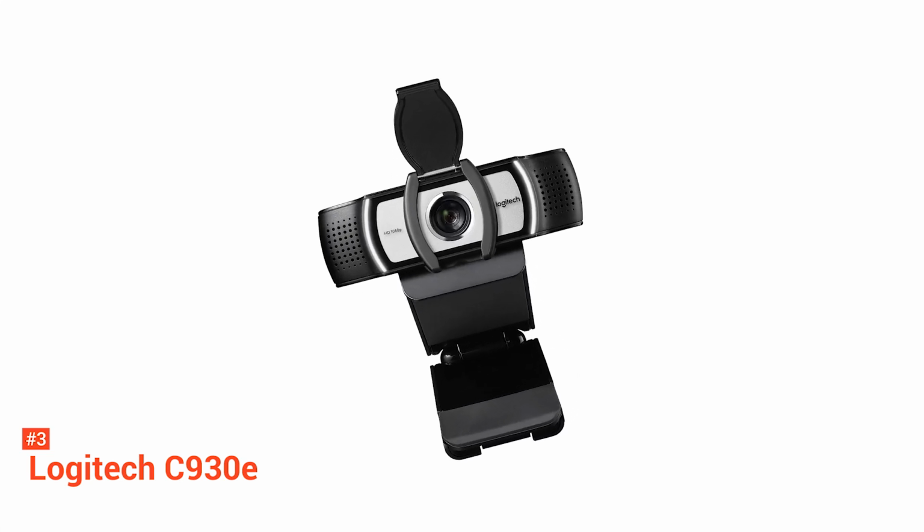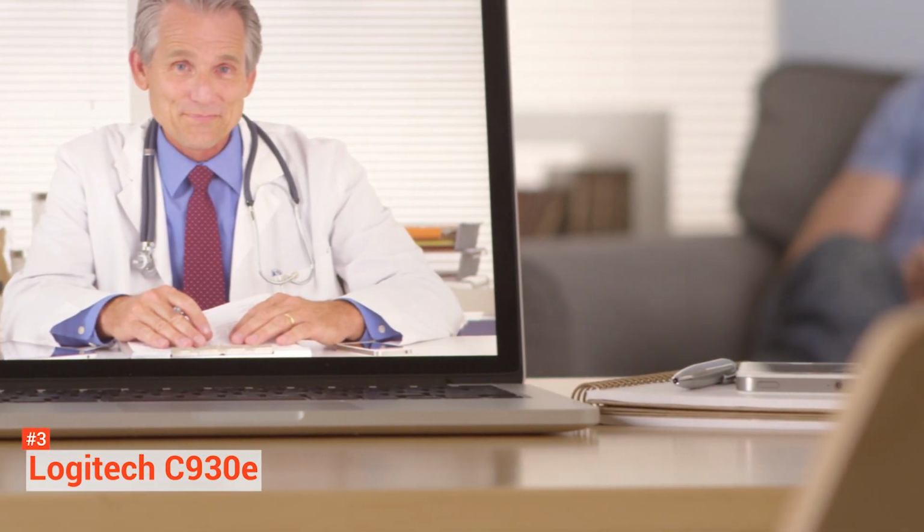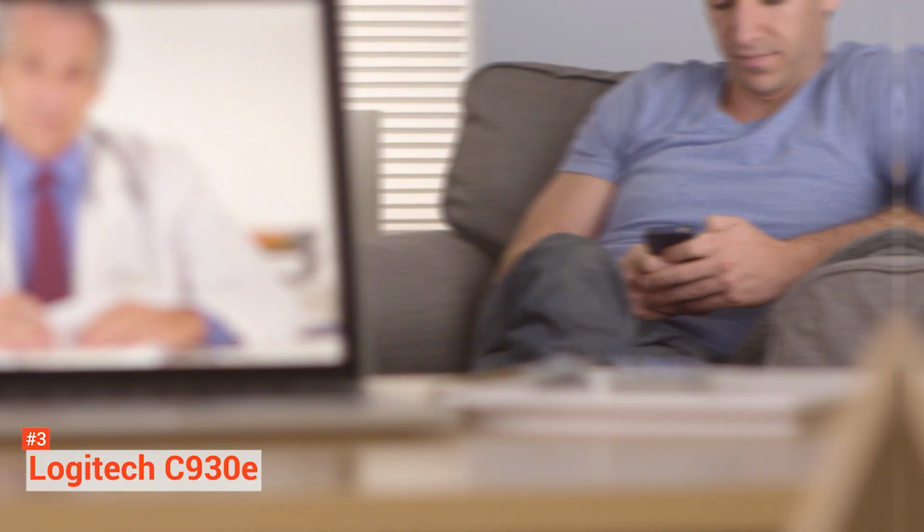low light conditions. The C930E features a 90-degree field of view that makes it perfect for most displays nowadays. It supports 1080p resolution running at 30 frames per second and comes with the ability to autofocus with face tracking recognition.